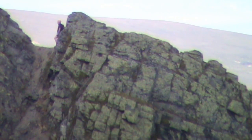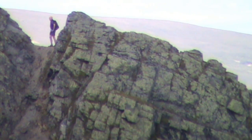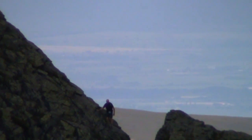And as you can see in the distance, he's going round the side at the moment. It's not easy up there. We've done that, and that's not easy. Well, there he is. Look, he's in the little gap. And again, uphill.